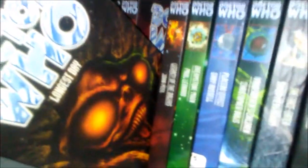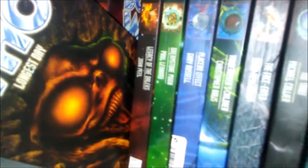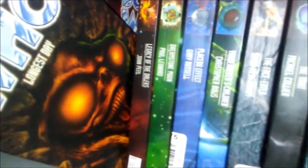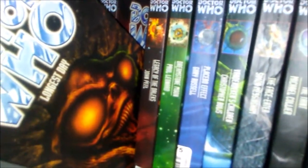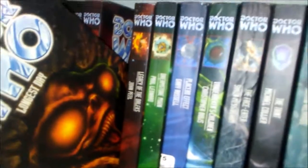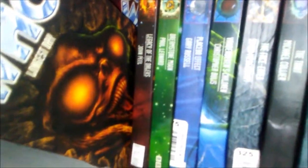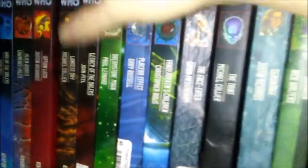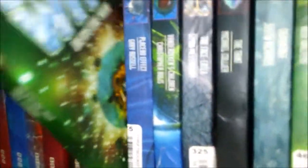Now this book, The Longest Day, has 2 covers. Now this is apparently the original cover for The Longest Day. The newer cover, newer being relative because these books are old, has an hourglass against a starry backdrop, so I have no idea why they changed the cover, why there's 2 different covers, but it is the same book. The seller did assure me that this is the same book. And then we have another Dalek book, which I'm not looking forward to. We have Dreamstone Moon.